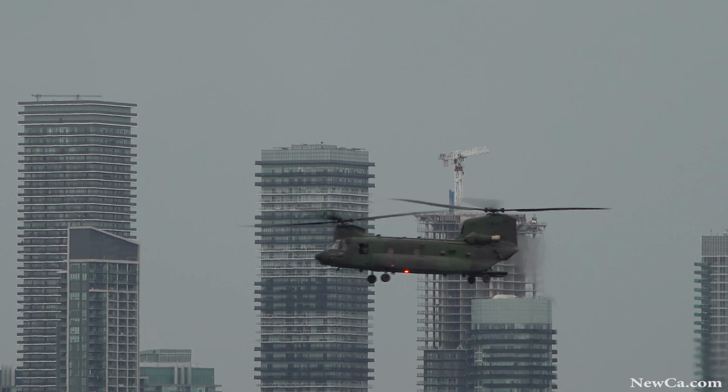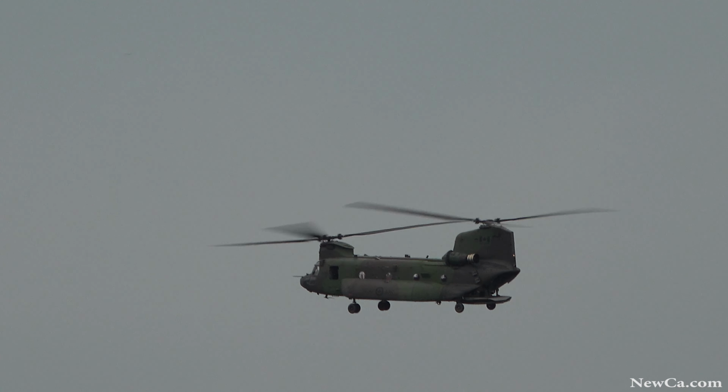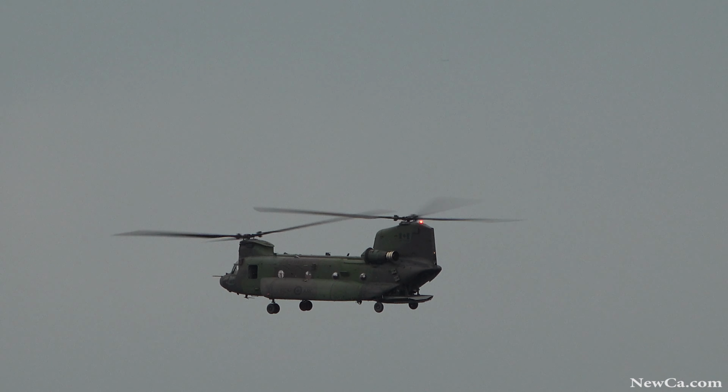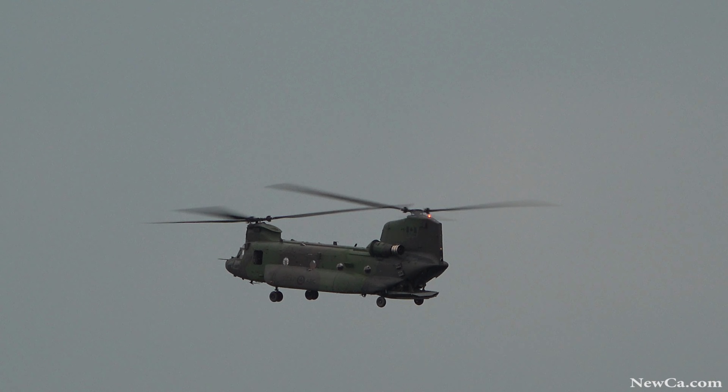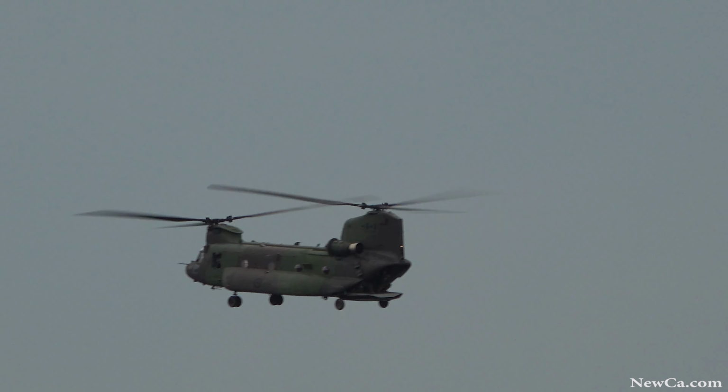Now these impressive workhorse helicopters are a dramatic improvement to the earlier models of the 1970s and the 1980s. They include a full range of leading-edge systems that permit them to operate effectively.